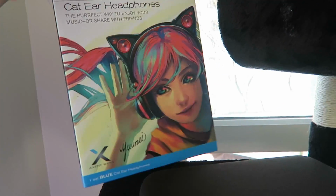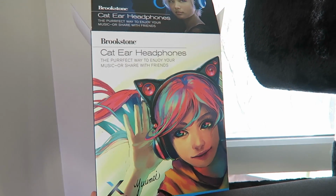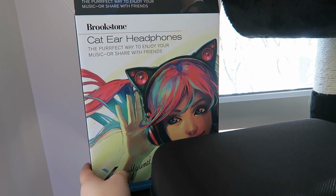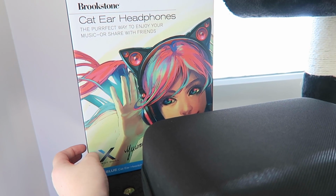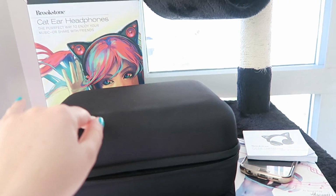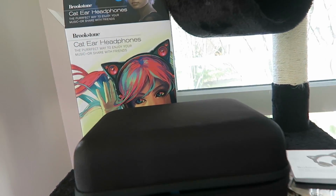over a year later, I finally received my headphones. So this was an Indiegogo campaign that I backed back in October of 2014. And there's been lots of controversy surrounding this campaign, lots of drama, delays, a lot of pissed off backers, and they're finally here, and I'm really scared because I was reading people's comments on the Indiegogo page, and there's a lot of defective headphones being shipped out, so I'm a little nervous.